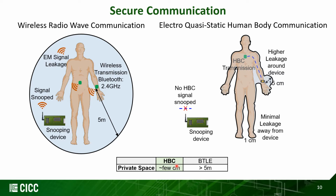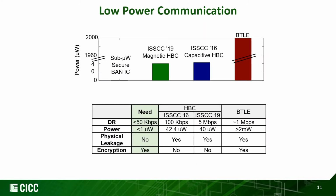Now let's look at how HBC can also enable a low power communication channel and satisfy the other key requirement of these applications. State-of-the-art Bluetooth transceivers consume power in the range of a few milliwatts. Previous low power implementations of HBC have achieved power consumption in the range of 40 microwatts, as was presented in CICC 2016 and 2019. In this work, for the first time, we demonstrate sub-microwatt electroquasistatic HBC operation, providing an ideal low power communication method for secure authentication and physiological monitoring applications.